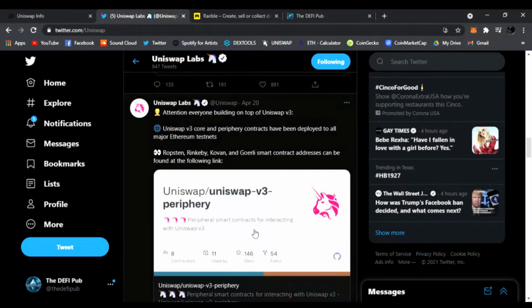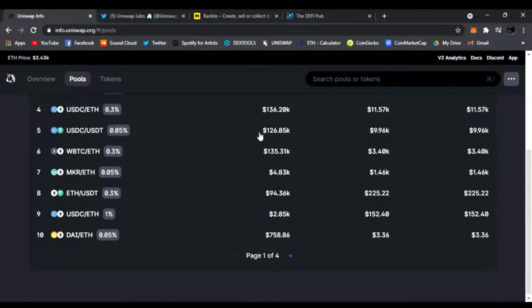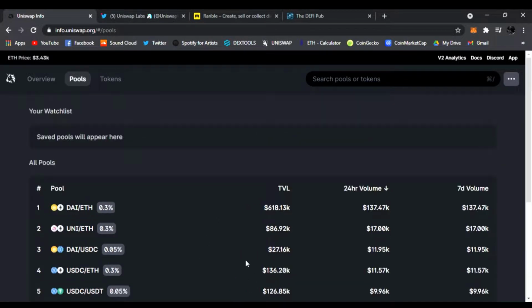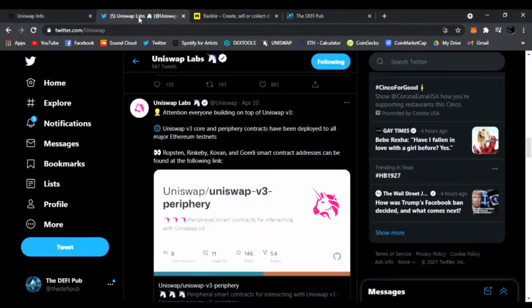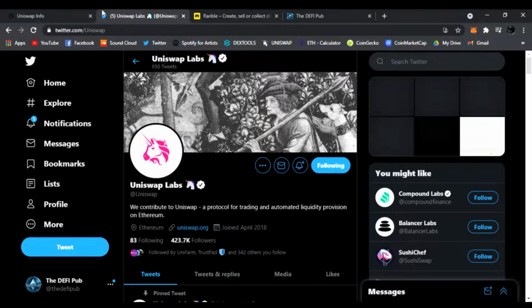But yeah, anyway, I just wanted to share the news and updates that Uniswap V3 is live, so we should be seeing a lot smoother transactions on the network and protocol, and I am excited to be a part of this revolution of DeFi, and I know you guys are as well. So congratulations, Uniswap V3 is live, and I'm very excited for the future.